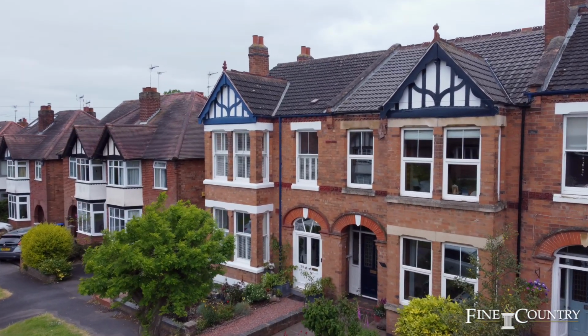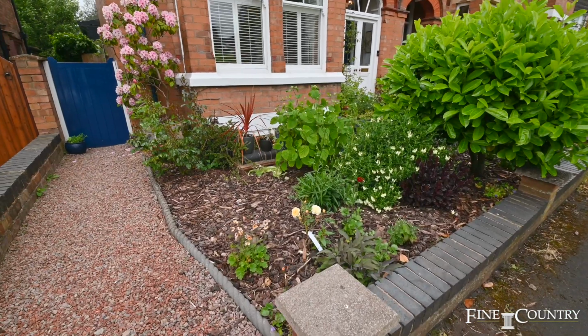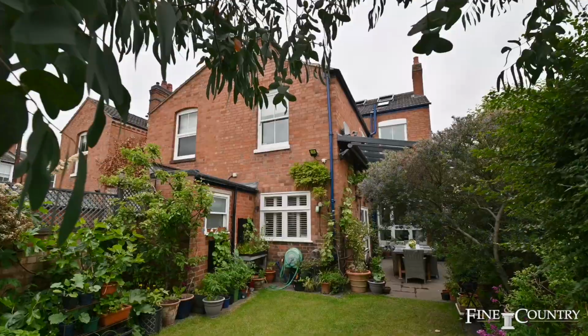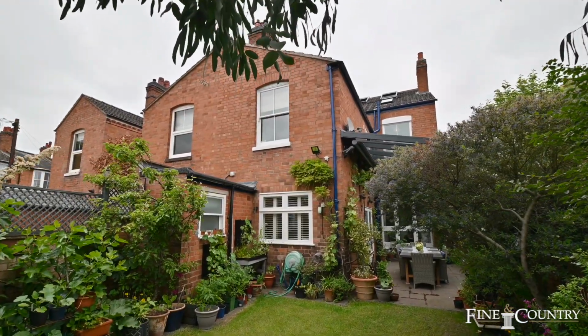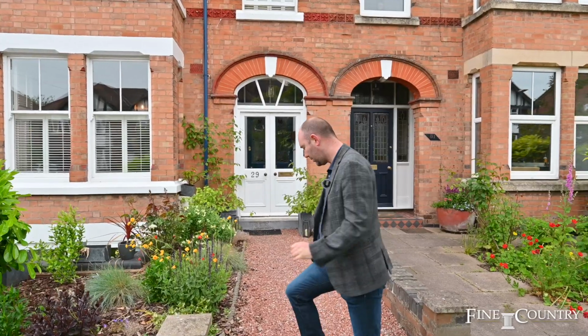in North Leamington Spa. The property offers four double bedrooms, three bathrooms, three reception rooms, and outside there's a lovely rear garden and a garage. Let's take a look inside.